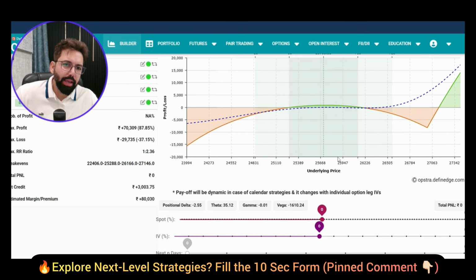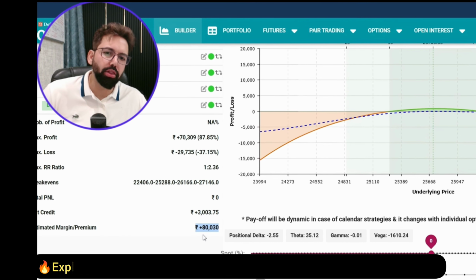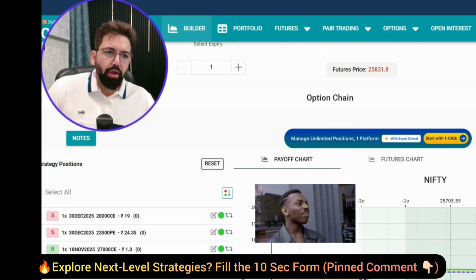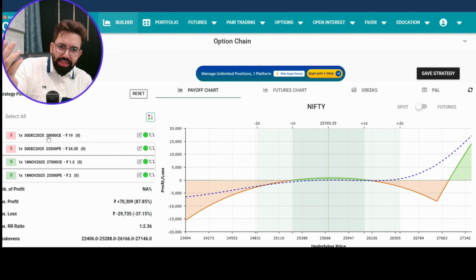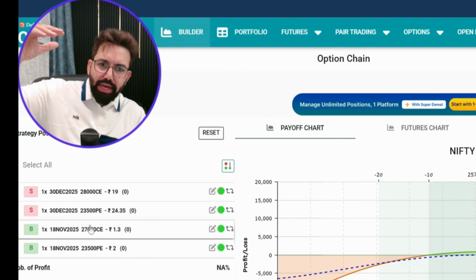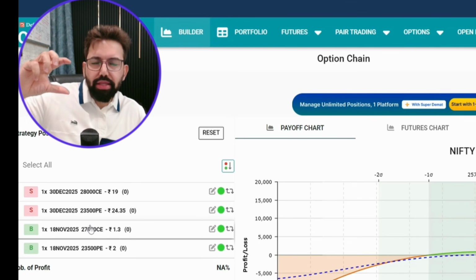And what do you see? The impact which buying the hedges has on the overall margin is that the overall margin has become around 80,000. When we do something like this, one thing which really must strike you is that if any kind of big, huge gap up happens, then the 27,000 call will come first and then the 28,000 call, which we sold. So it's already inside 1,000 points.